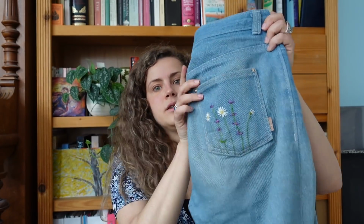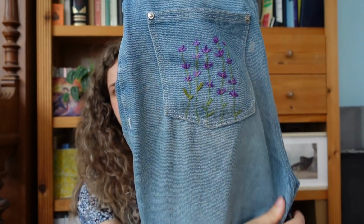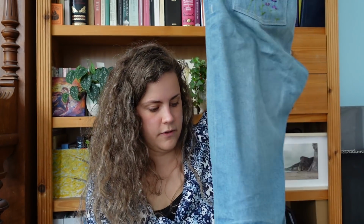Yeah. So, as you might have seen, this is the back detail, and then this is the other one, and I just did some easy embroidery on them, and I'm really happy with them. I wear them a ton because they're just staple jeans. So that's what I mended. Then more finished objects. Oh, I have 3 minutes left on this memory card. We'll see how far we get.